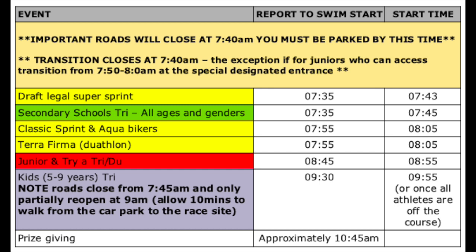It's really important for the kids race to know your timings, because we do have road closures for the earlier races. So the roads will be closed from 7:40 a.m., so you must arrive before 7:40 a.m., otherwise the roads are closed until 9 a.m. and from that time there is a temporary stop go operating on Sawyer's Arms Road, so you can access after that. It is a lot better if you can come earlier, but the roads will reopen at 9 o'clock.